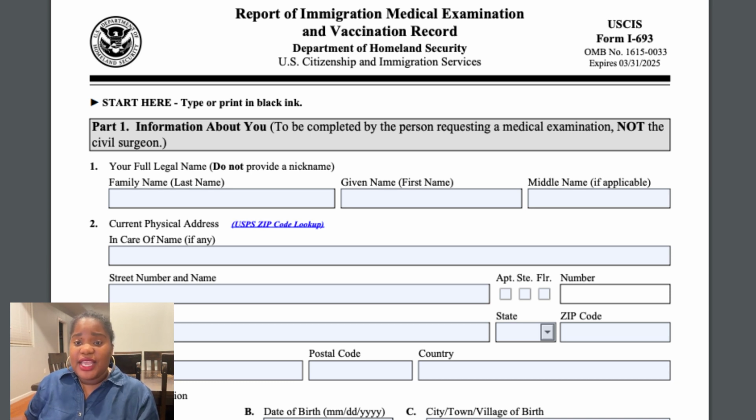Now, previously, applicants were required to have an approved civil surgeon sign the form I-693 no more than 60 days before submitting their green card application. However, during the COVID pandemic, USCIS had temporarily suspended this requirement, and now they've decided to institute this change permanently.